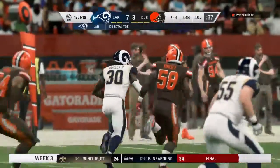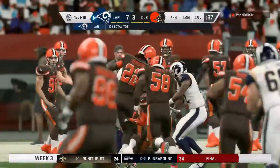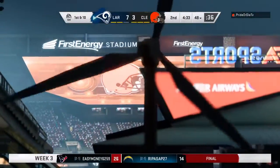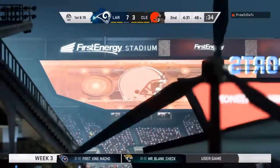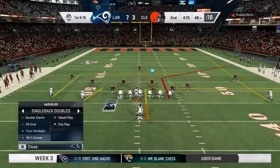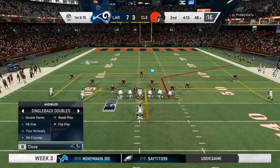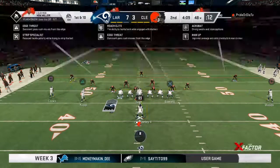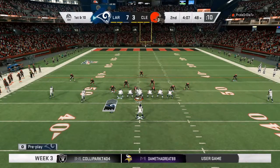Back-to-back nice gains. That one for 14 yards and another first. So many questions about Todd Gurley in the offseason. How good is the knee? I mean, remember, he had a heavy workload the last couple years. Nearly 4,000 yards from scrimmage, 40 total touchdowns, but just 4 carries in the NFC Championship game, 10 in the Super Bowl. So we'll see what kind of usage he gets this season.